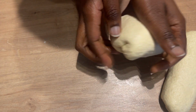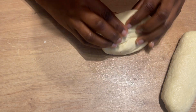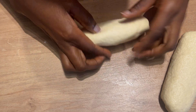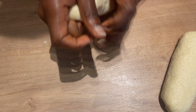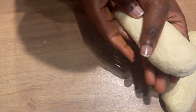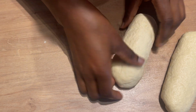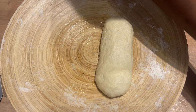Place this one piece on the side and continue with the other piece of the dough. And when all of these pieces are rolled into small rectangles, we will leave it to rest for 20 to 30 minutes. Meanwhile, while this is resting away, let's make some cream sauce. It's vegan inspired and easy.